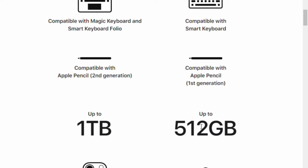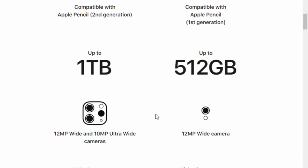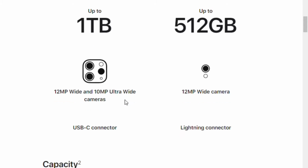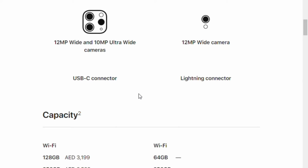The cameras, both of them are 12 megapixel. The older one has a single camera. The new one has a slightly bigger 2 or 3 cameras here. And the one big difference, which I'll talk about in more detail, is the connector. The old one has a Lightning connector, as with all the other Apple devices, and the new one has a USB-C connector.